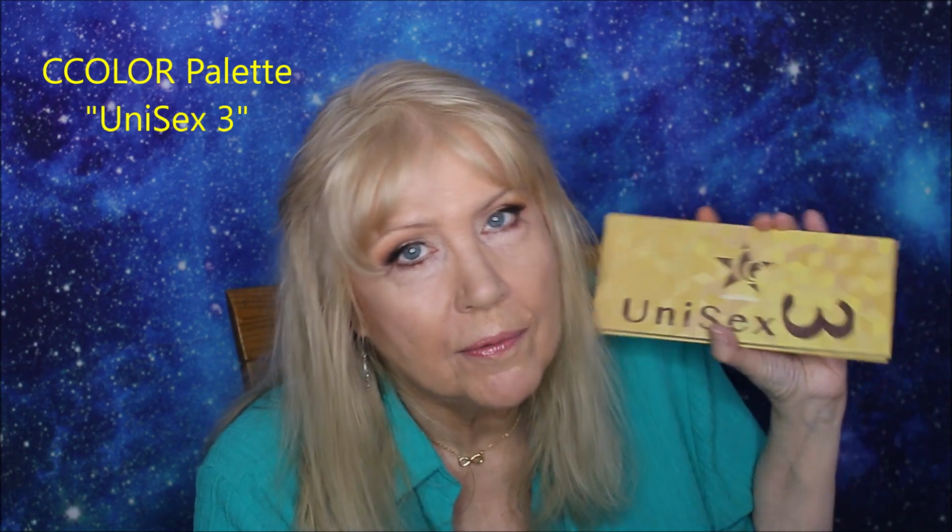It is their knockoff of Jeffree Star, and I'm good with that. I like this because it's a knockoff of his stuff. Now, next is the Sultry palette by Anastasia Beverly Hills. It is C Color's version of the Sultry palette. It's pretty close, pretty close. I think the formulation is a little bit less rich. Yeah, but the colors match really well.